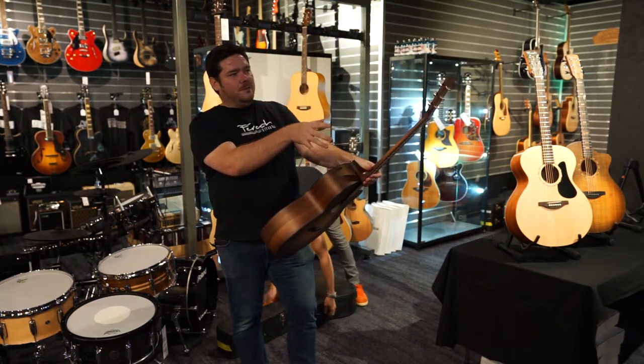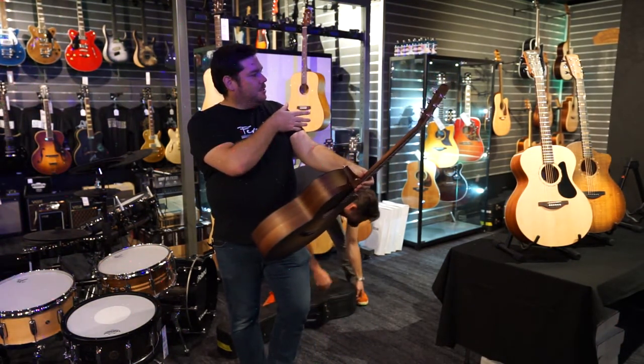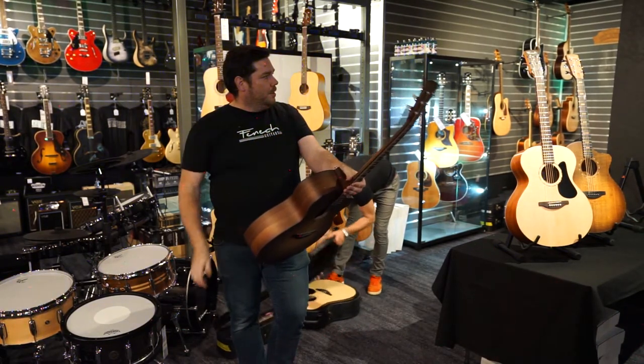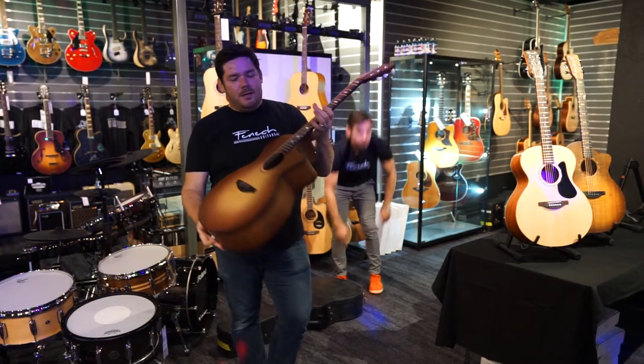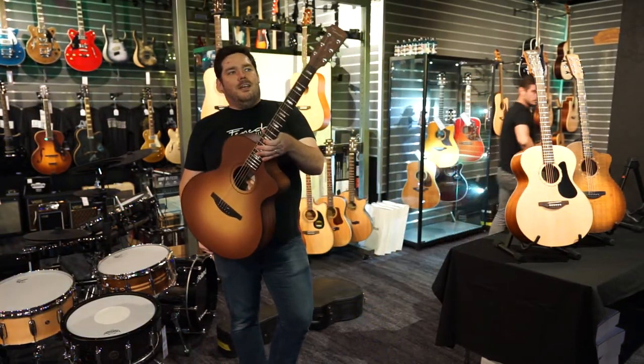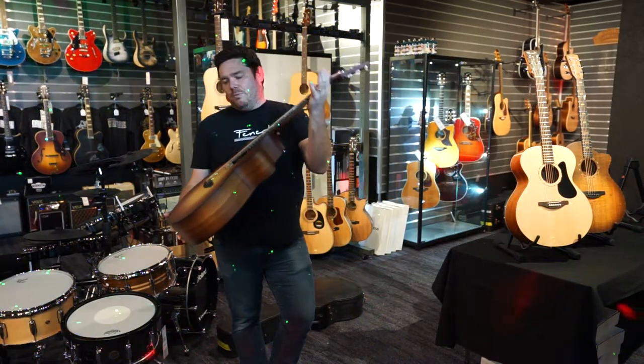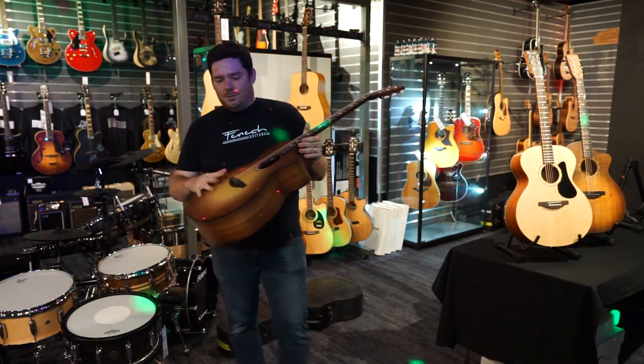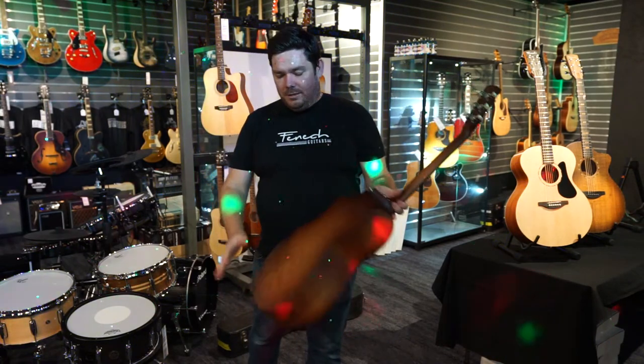VTs for his entry level. VTH with the hardwood top, so same build specs, but with the hardwood top on there. This is his next tier up, the VT Pro. Main difference is the triple A grade timber. So this is triple A grade spruce top with blackwood back and sides.